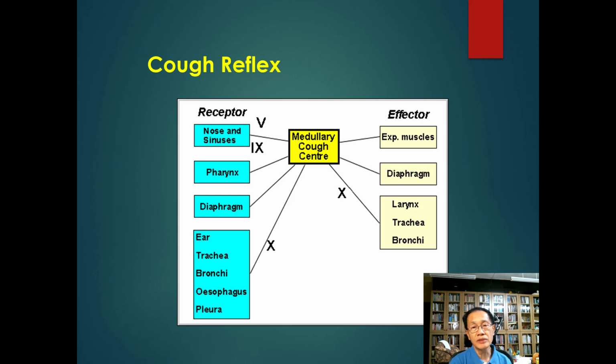From the medullary cough center, the muscles activated will include the intercostal muscles and the diaphragm. They are responsible for contracting and also causing the air to be forced out from the lungs. The vagus serves the larynx, which is important for the control of the glottis, closing and opening of the glottis as when the cough occurs.